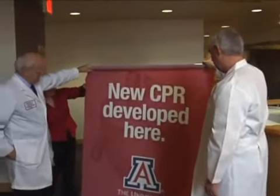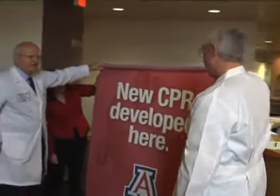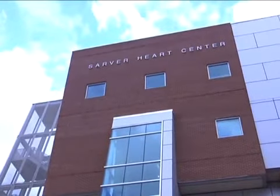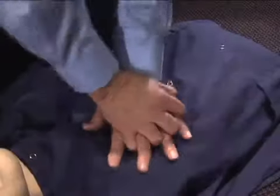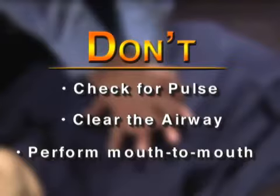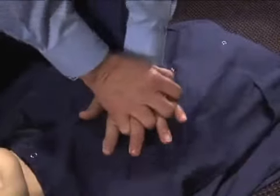Dr. Gordon Ewy and Dr. Karl Kern are the pioneers of continuous chest compression CPR. Both are cardiac researchers at the Sarver Heart Center in Tucson and professors at the University of Arizona College of Medicine. They explain with continuous chest compression CPR, you don't check for a pulse, clear the airway, or do mouth-to-mouth breathing. All you do is pump on the chest.